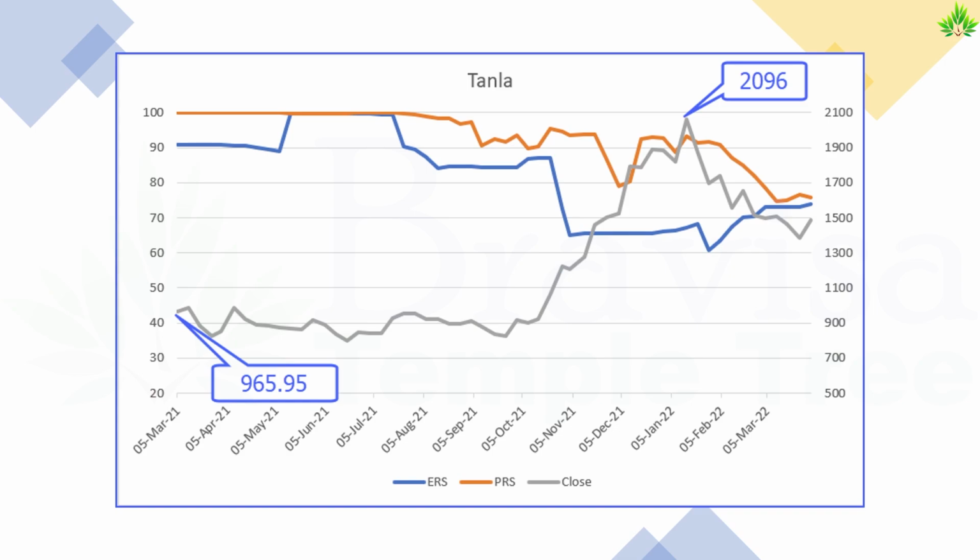Tanla came into the track list because it's a small cap stock and not in the NSE 500 or BSE 500 listing. So obviously, only if some mutual funds pick up that stock will we have it tracked in our SRR report. Like that, it came into the report in March 2021. At the time when it entered the report itself, both its ranks were above 80. The requirement for an SRR qualifier is that both PRS and ERS ranks should be above 80.